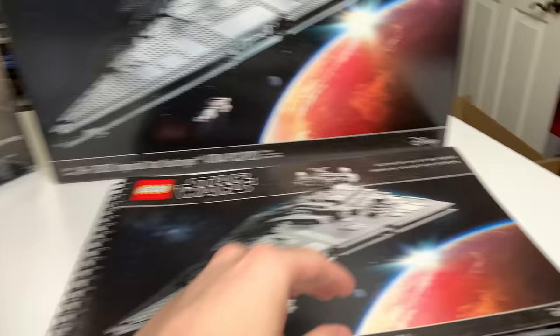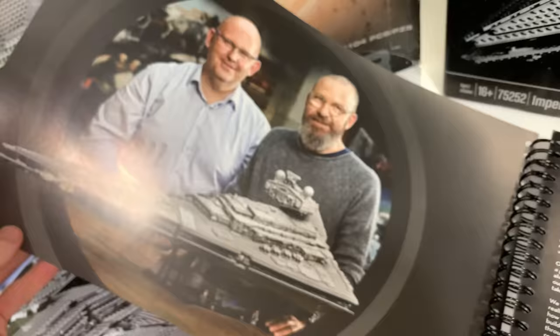Now, where the instruction manual really shines on the new one is at the beginning, like the introduction of the set, where it has a bunch of history of the Lego Star Wars Star Destroyer and all that kind of fun jazz of the Star Destroyer in the actual movies and everything.